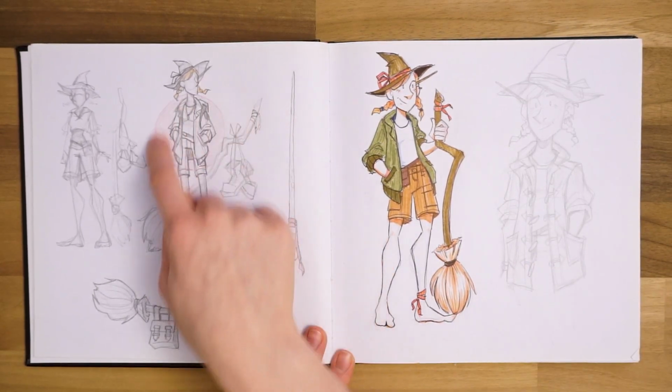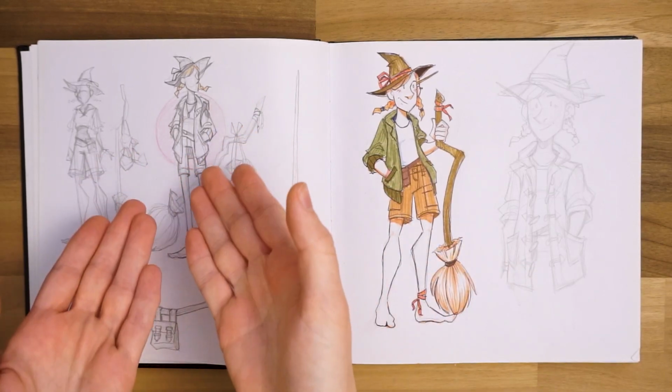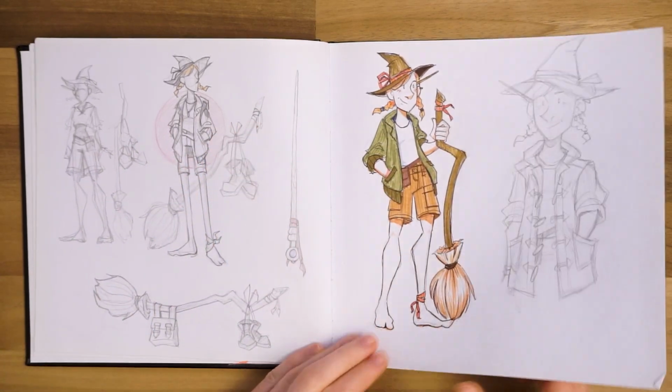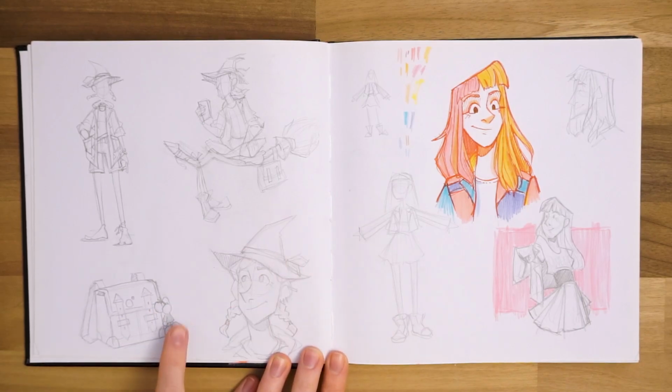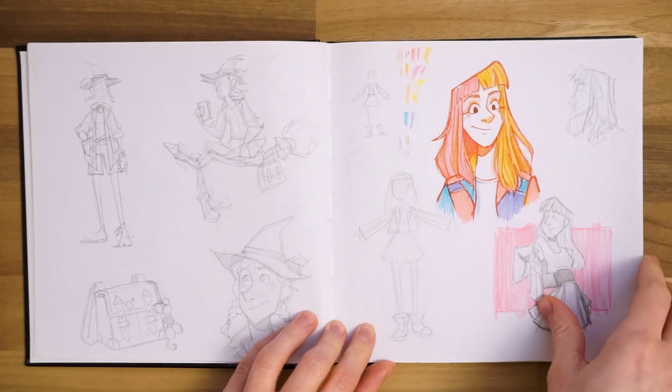I really like this drawing, which is also why I put a circle around it to tell you, look here, this is the good one. Some more of that. Little bag concept. Some more Hayley Williams art.